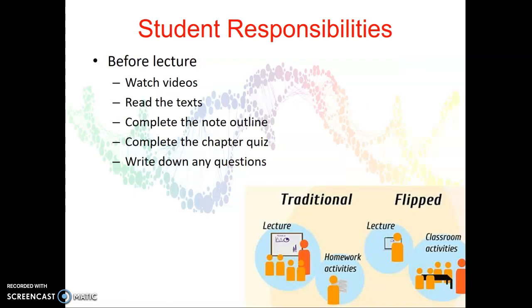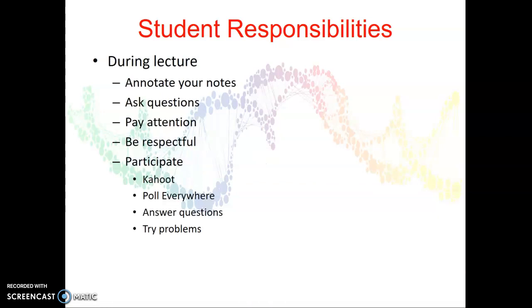So I expect to this end that before you show up, you'll watch those videos and/or read those texts that are online. You'll complete the note outline, you'll complete the chapter quiz, and if something's troubling or confusing, you'll write it down or highlight it so that you ask about it in class. So when you come to class, you'll annotate those notes, you'll ask questions, you'll participate in whatever we're talking about.